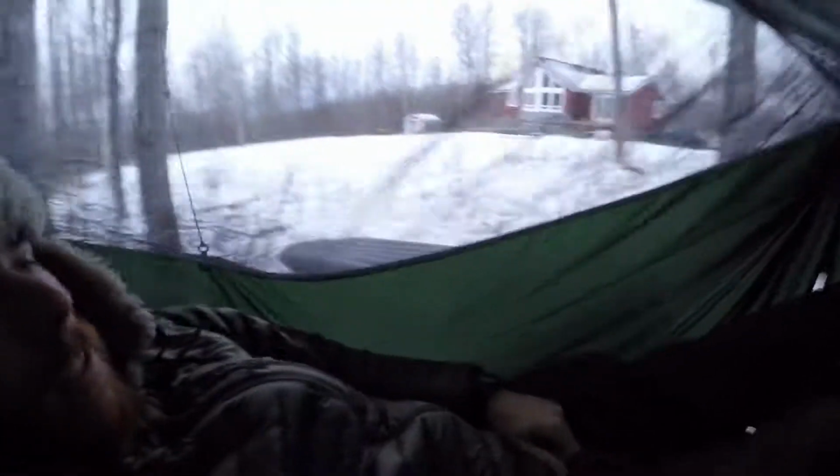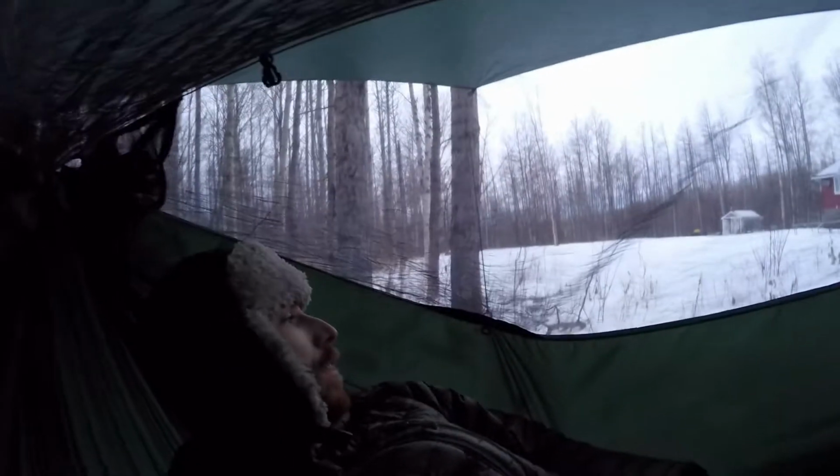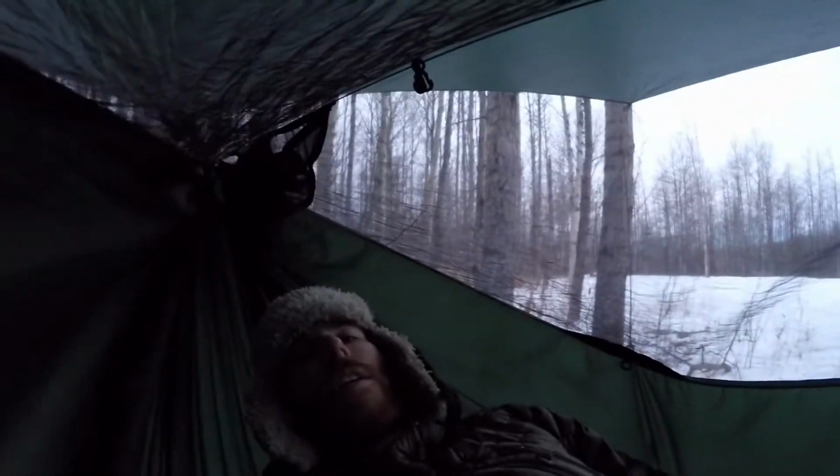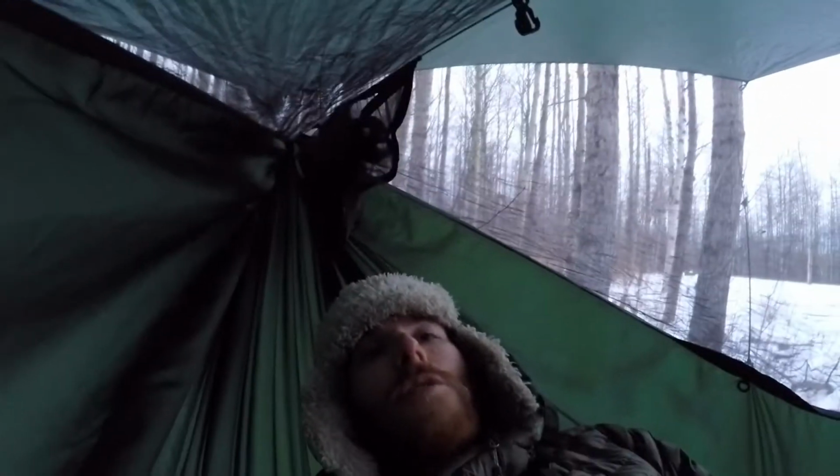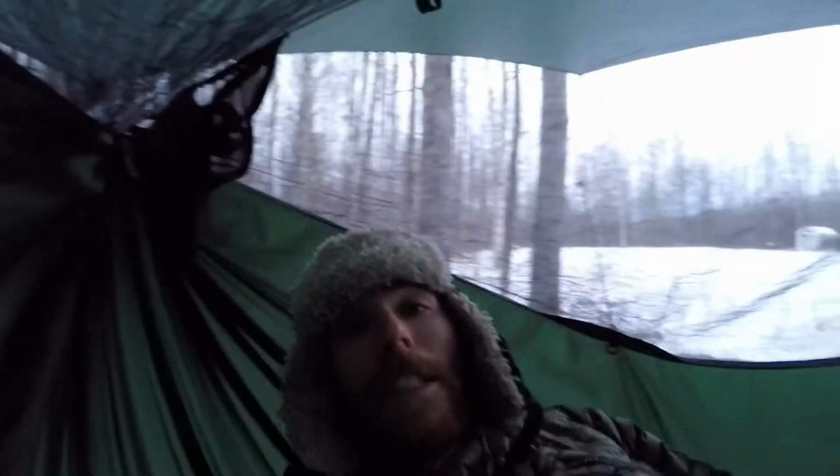I think if you were 6 feet or bigger, though, I'd consider one of the larger models for a little bit more wiggle room. But I can get a perfectly flat lay like this. The fit and finish of the Hennessy hammocks is real good. I'm impressed with them. The little details they've thought of are quite well done.